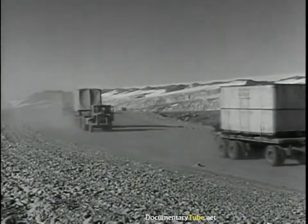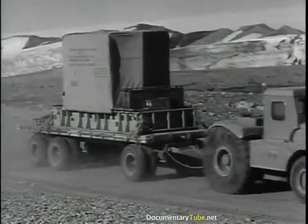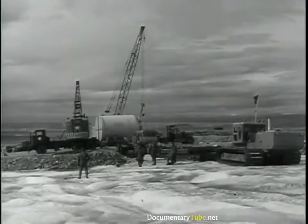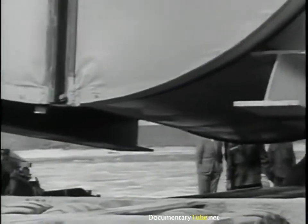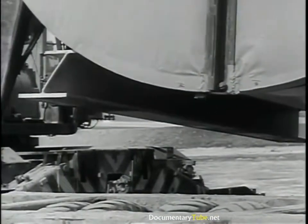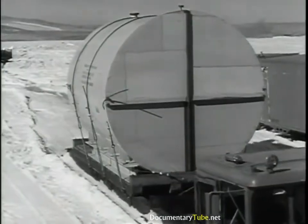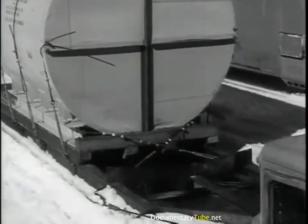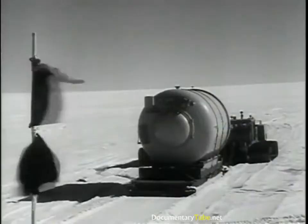More than 400 tons of piping and machinery arrived in this one shipment. Since the Arctic cold makes metal very brittle, each unit had to be handled with great care. The vapor container, the largest single item in the power plant, was carried on a special flat-bottom sled built expressly for its transport.